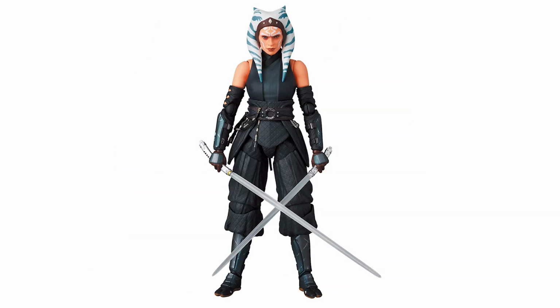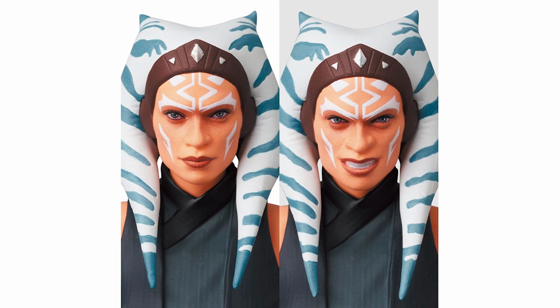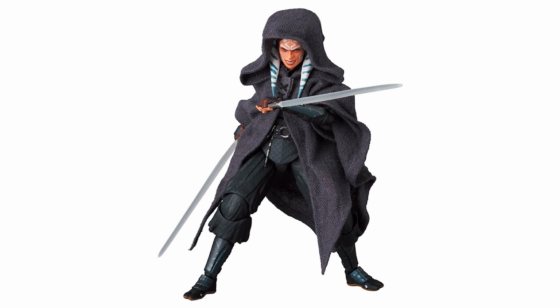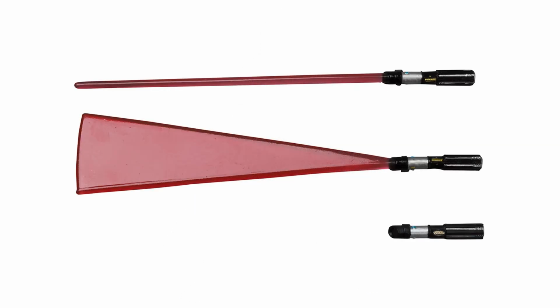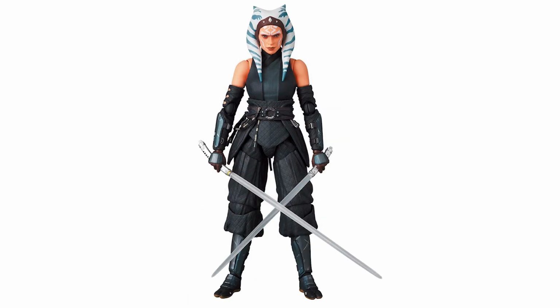For me, I'll definitely grab this Ahsoka. I love the character, and even though her alternate face doesn't look like Rosario Dawson, I'm still glad that we are getting the option for her angry face. I saw people complaining about lightsaber blades, but I don't see them as an issue. It would be great if they would give us a swinging effect like they did with Vader's saber. I love the way her poncho looks and I'm looking forward to seeing all the dynamic poses I hope I'll be able to get out of this figure. I'm so happy that we are finally getting a MAFEX live-action Ahsoka.